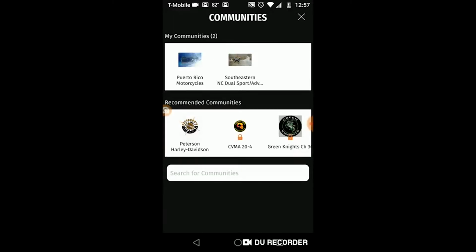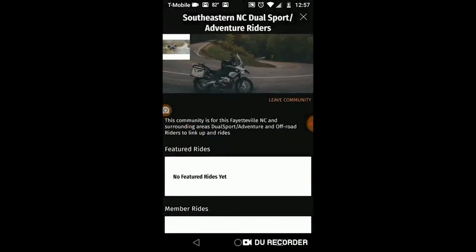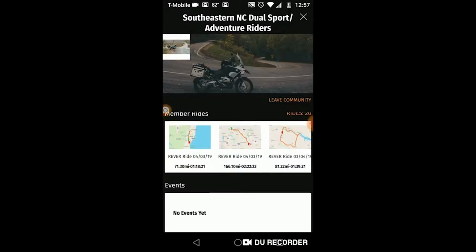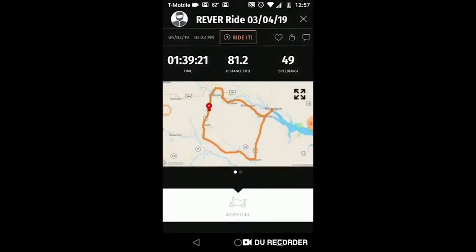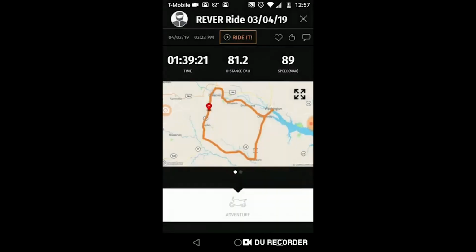I joined the community in Puerto Rico and in southern North Carolina. And if you click on there, those members, whoever's over there riding, have loaded up some of their rides. You can look at one of the recommended rides, and if you click on the ride button in the middle, you can start either following the line or tracking the line, which is a pretty cool thing. So if you ride it, you can follow the line, or you can get turn-by-turn navigation. Pretty cool.